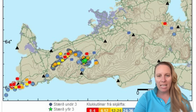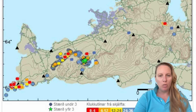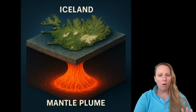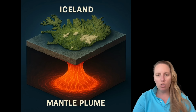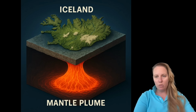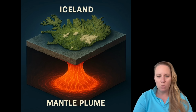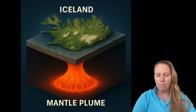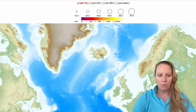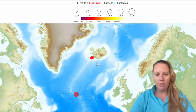And if you've seen my last video about the mantle plume, a hotspot that's underneath Iceland, you might wonder what is going on. But I'd like to show you something, guys, before we dive deeper into the whole topic with this earthquake swarm. If you look at that map here, that shows Iceland, little Iceland, and we've got Greenland here. Now let's have a look at the last 24 hours of earthquakes.